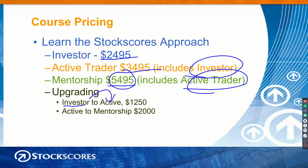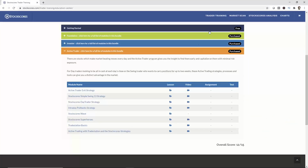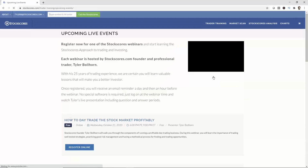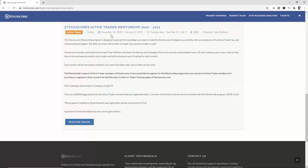you log in to the Stockscores website, go to the Education Center, and right there online, automated, you can upgrade for $1,250. If you are currently an active trader member and you want to upgrade to the mentorship, you go to the upcoming events page. I'll show you here. Go into trader training, go to upcoming events, scroll down to the active trader mentorship. Notice it says active trader. That's the prerequisite.